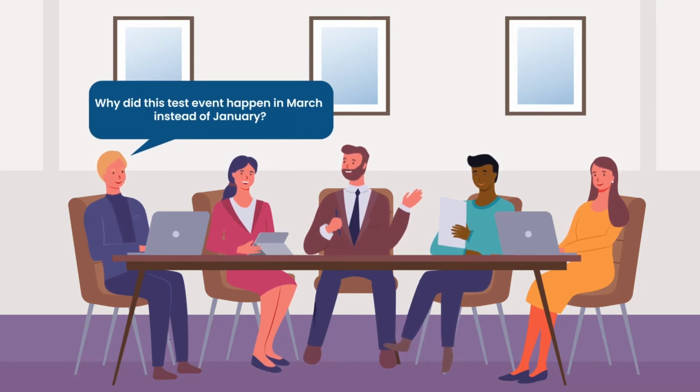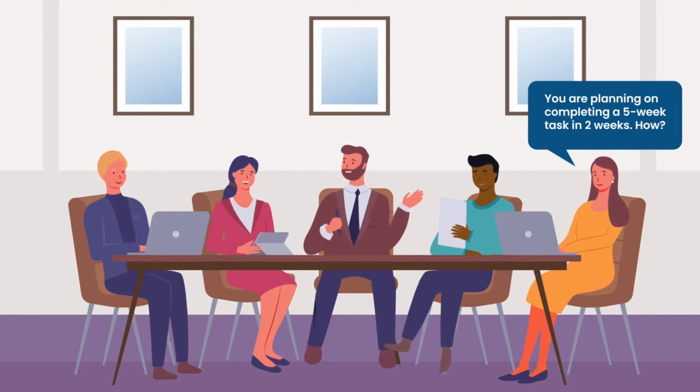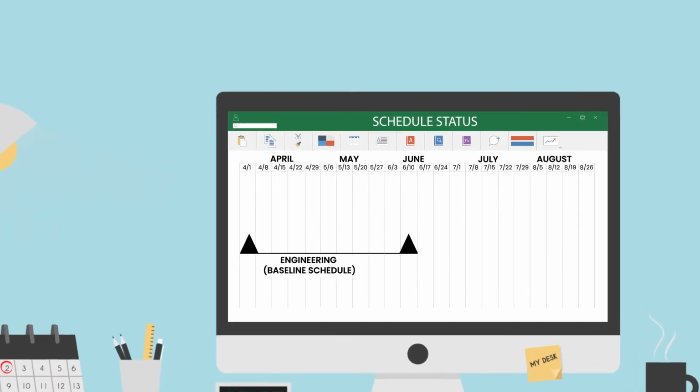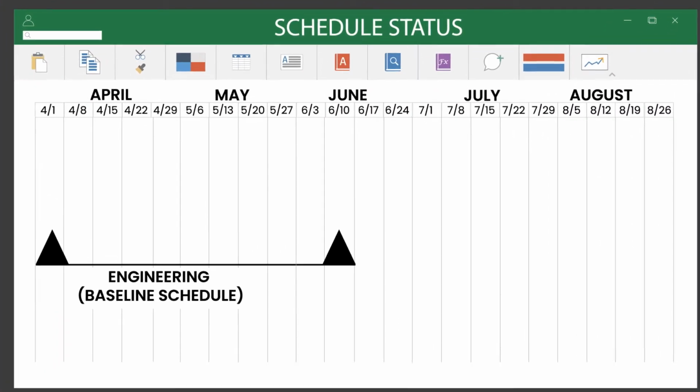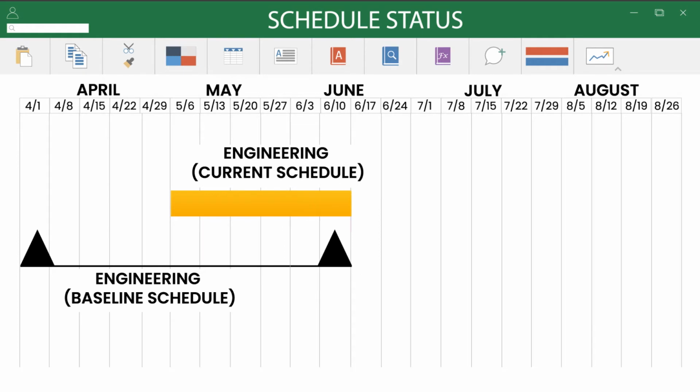As the government, we can ask pointed questions that get to the heart of execution issues. Take, for example, this engineering task. In the baseline schedule, it was planned to start in April and end in June, 10 weeks in total. Let's now look at the current schedule. This same engineering task is now planned to start in May and still end in June. How is this possible?